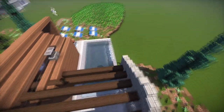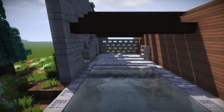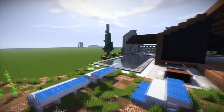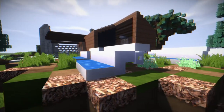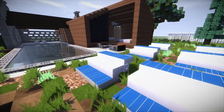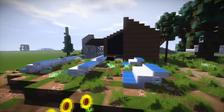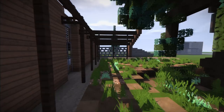And he's used the modern wall as kind of like a support, and also to add a little bit of privacy to his garden. Incredible, man. I also love these solar panel designs. This is actually my design of sun lounger. I came up with this design of sun lounger a while ago, and now everyone on the server is using it. And Manu's gone and created these solar panel designs. And dude, they're amazing. I've never seen that before. Also, I absolutely love the custom trees.